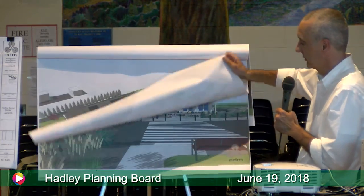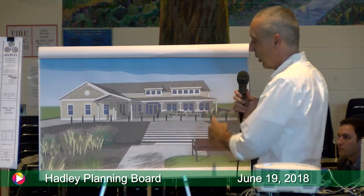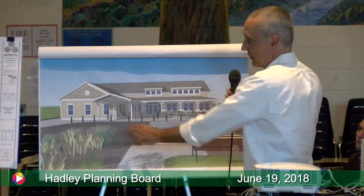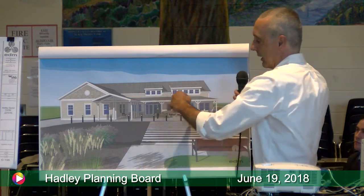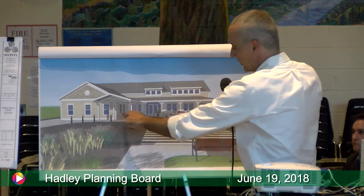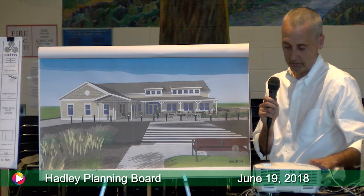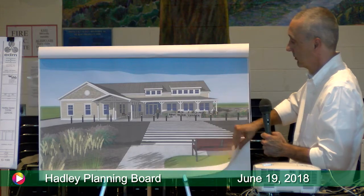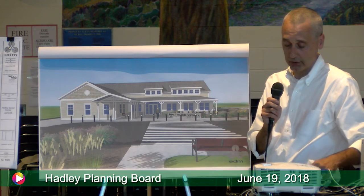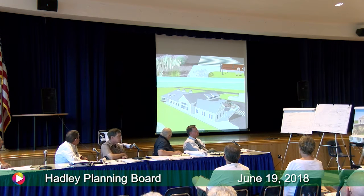A view of the front of the building as you enter, once again, an open post and beam type structure at the front of the building, the metal roofs, dormers, very simple clapboard siding, and a little bit of detail. Stone trim at the base. These will be the lit bollards along the front, and then transferring over to non-lit bollards around the corner. And that's about what we have. I've got three-dimensional views if you wanted to see from around the rear and the size of the building.